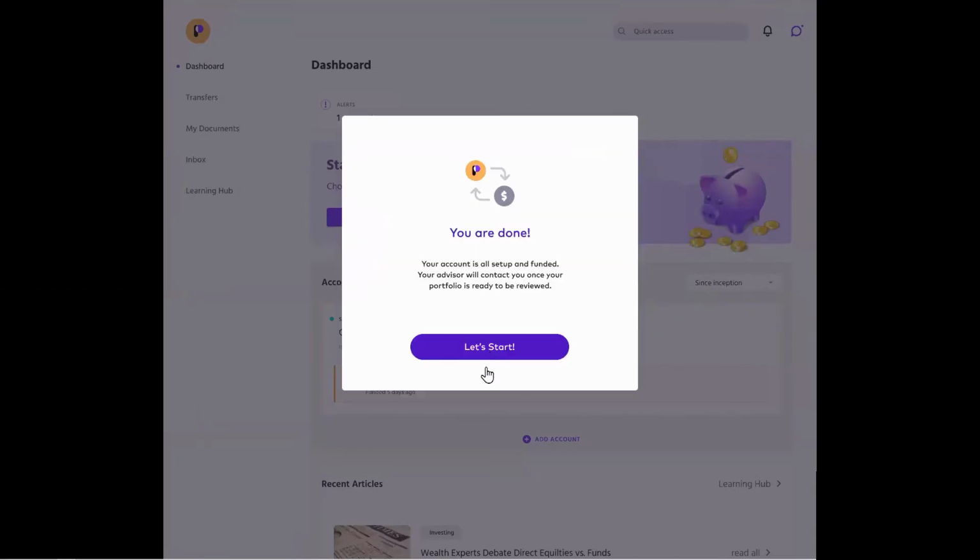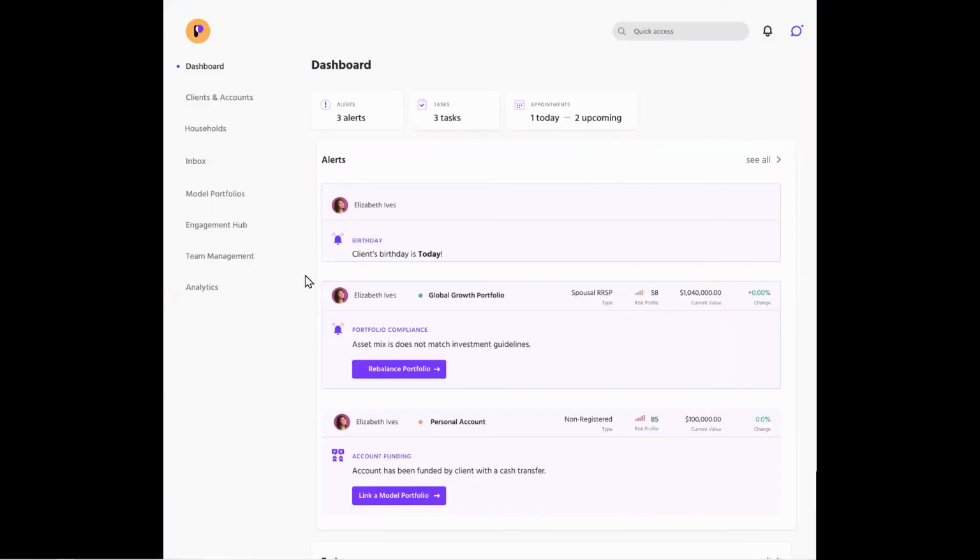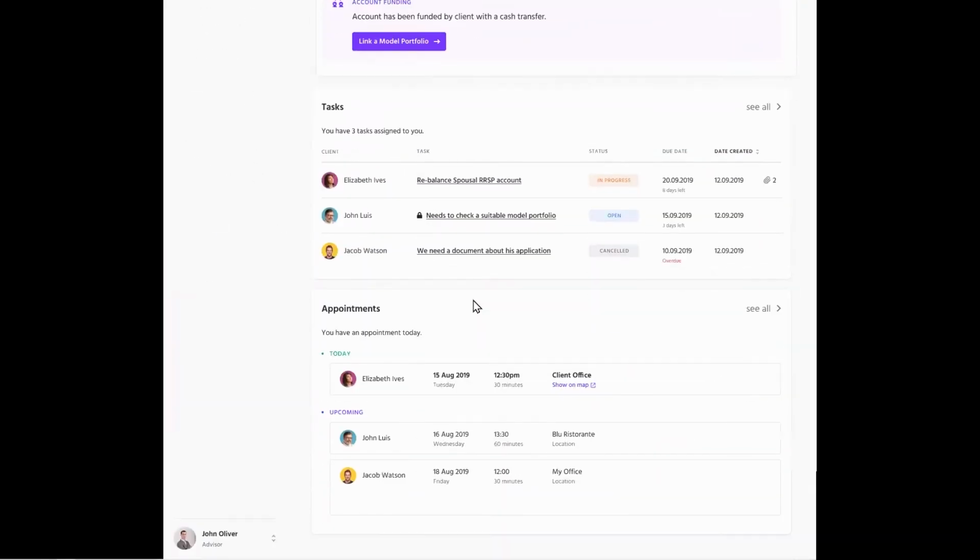Now, let's move on to digital engagement. The advisor dashboard is a configurable and intelligent screen, showing the most relevant and important information for that day. It has a similar look and feel as the client dashboard, with navigation on the left and alerts on top, followed by tasks and appointments.